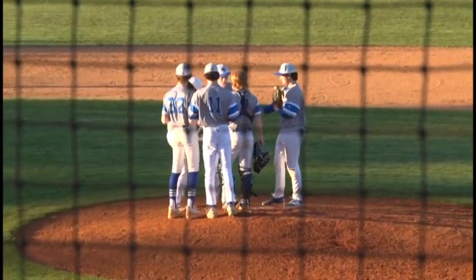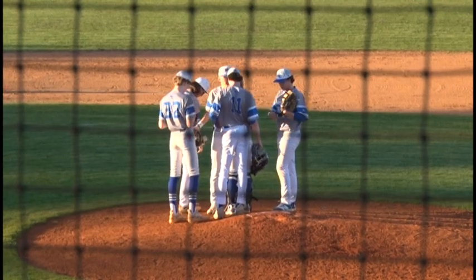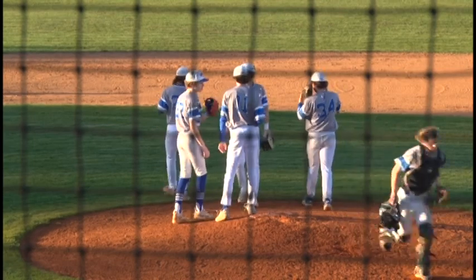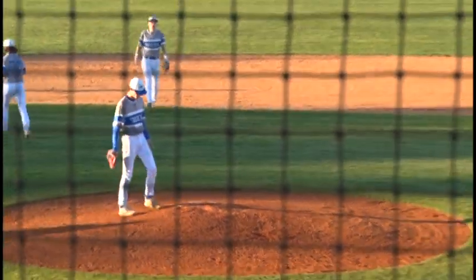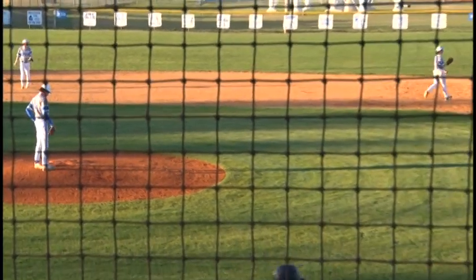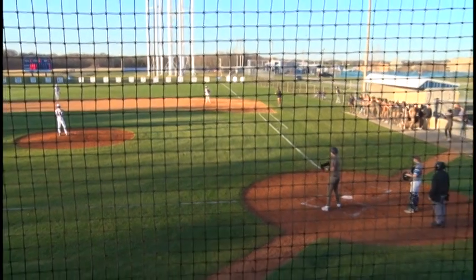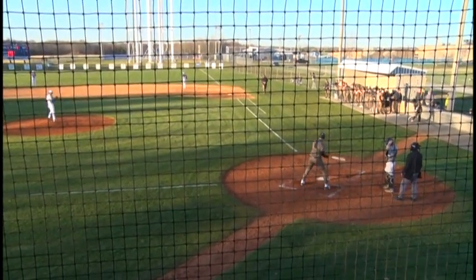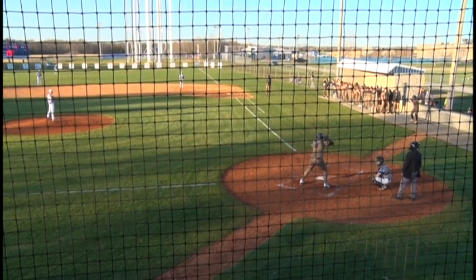And Soup's going to call the infield in. Have a little chat. Motivate some of his guys. Settle them down a little bit. Tell them they're okay. The Owls even the score 1-1 here in the top of the fourth with the courtesy runner on second base. Still have one out from Rogers' catch earlier.